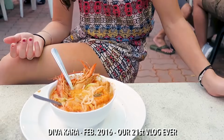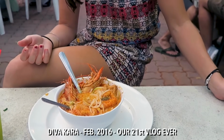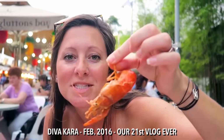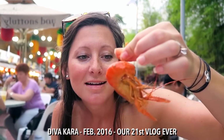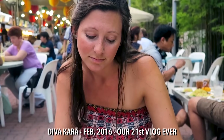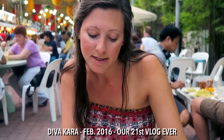Because my hands are gonna get so gross trying to open this crayfish and I'm gonna get like one bite of food. She hates it when she has to work for food. How are you supposed to eat this? None of this is edible. Would you like me to open it for you? No, you don't like sticky hands either.